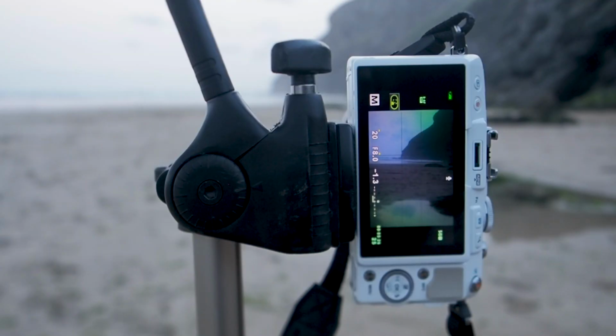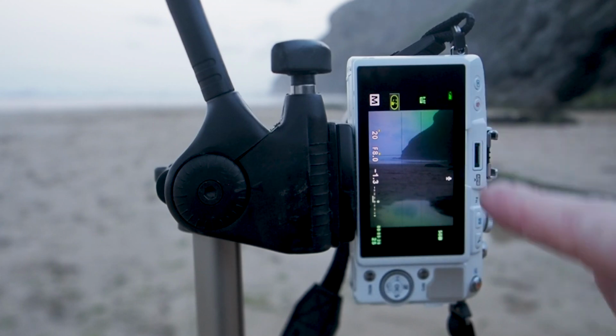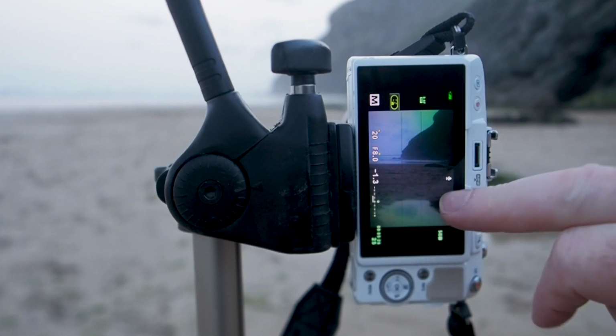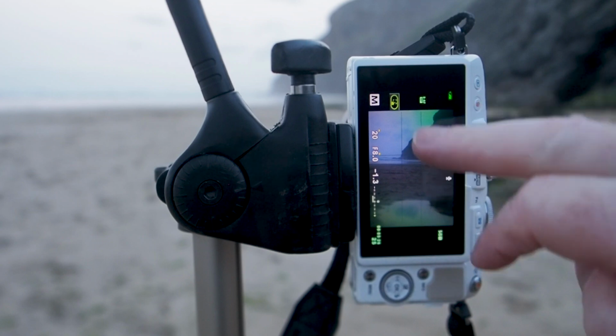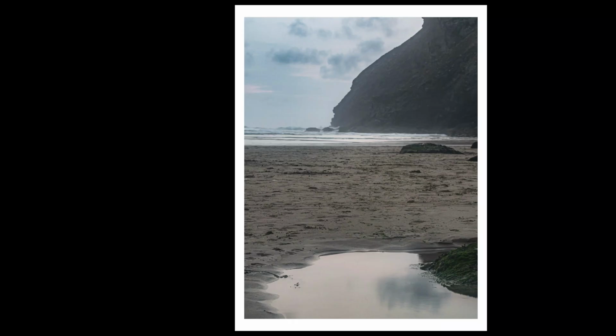It's getting really dim now, and what I'm going to do is use this little pool here to reflect the sky. And I like the way this rock mirrors the side of the cliff there. So I think it's got a bit of symmetry in it.